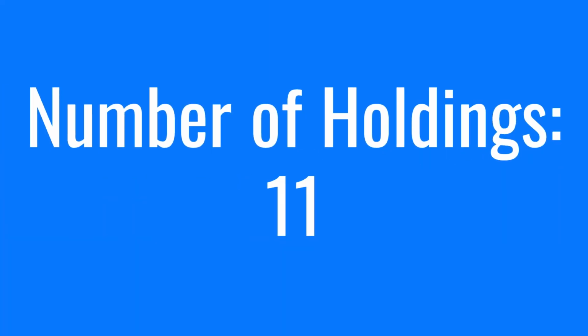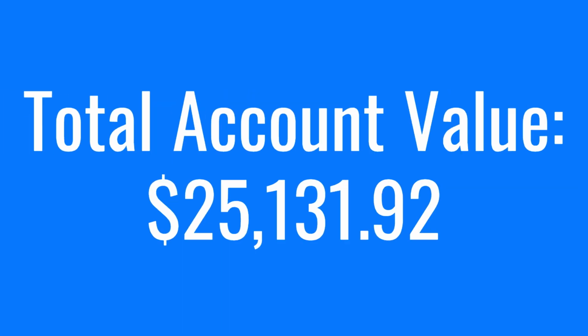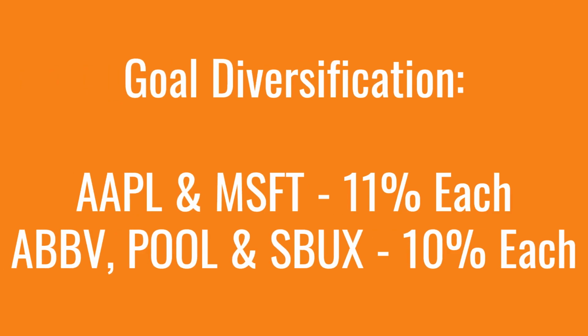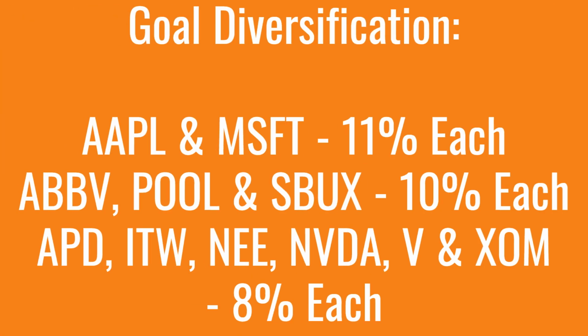First up is the IBA, also known as my Retire Early account, and we're going to go over the account progress first. I currently have 11 different holdings in this account with an account value of $25,131.92. My goal diversification for this portfolio based on cost basis is 11% in Apple and Microsoft, 10% each in AbbVie, Pool Corp, and Starbucks, and 8% each in APD, Illinois Toolworks, NextEra Energy, NVIDIA, Visa, and ExxonMobil that I balance daily with the dollar cost average approach using this table.